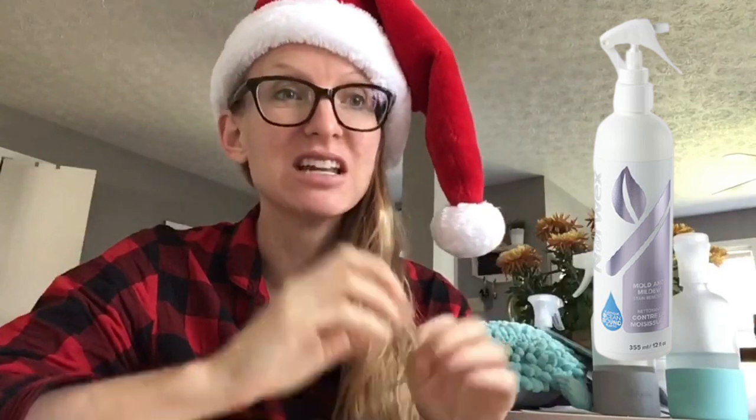The mold and mildew stain remover. This stuff is safe for natural stone. Spray it on, let it work, use something scrubby, and then wipe it clean. Make sure that you're wiping it clean. This stuff is a great product if you have corners that are hard to clean or an area in your home that just needs a little extra love.